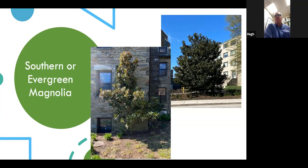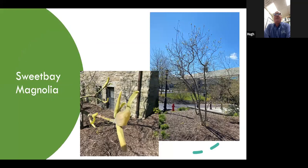It can be a little temperamental. We get some winds and ice on it. They can lose a lot and get some damage to them. But once they get established, they're pretty tough and hardy. You see them a lot of times in the southern states, and big monster ones down there because of the better weather. But some of the newer varieties, cultivars, are definitely tougher and hardier. Our next one is a Sweet Bay Magnolia, just breaking out into leaf, has some flower buds on it.